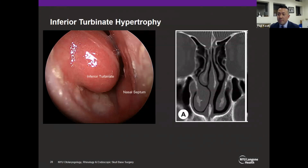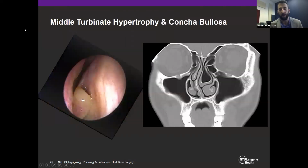Perfect. Thanks, guys. And so we spend a lot of time ultimately, I think, as ENTs looking at inferior turbinates, but Seth, you also mentioned that as we know, there are other turbinates. So how do those sort of factor into your thinking and some of the management here? Right. So you can have pathology of some of the other turbinates. Really, the middle turbinate is the only other turbinate that can potentially cause some nasal obstruction.